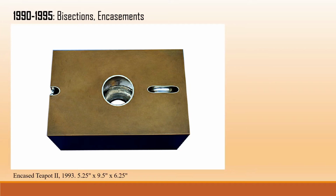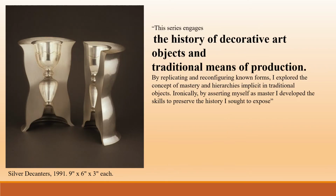So in 1990 and 1995, she produced a series called Bisections and Encasements. To me, this series is reminiscent of her interest in the arts and crafts movement. You can tell she's speaking about the reproduction and creation of objects and viewing that process as a fabricator or a creator rather than a consumer. So this is an encased teapot. So she's really talking about the connection to the history of metalworking and what this series meant to her through that.